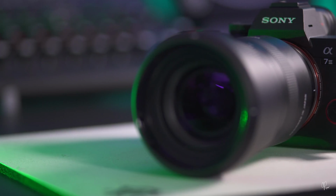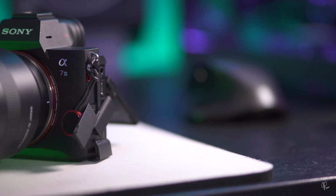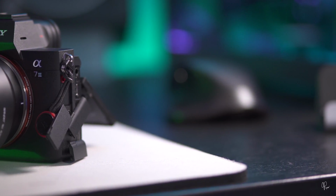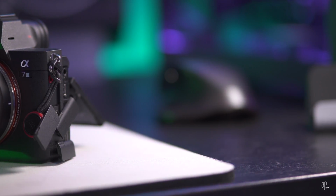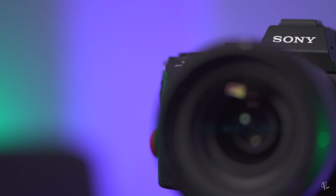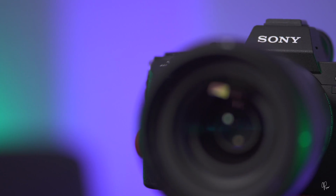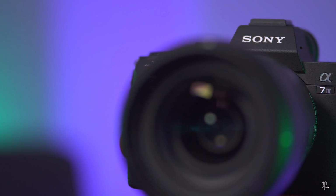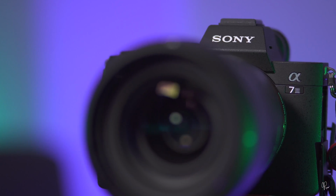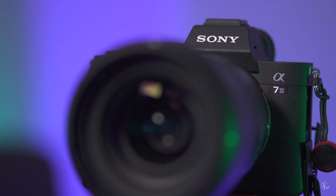And the fact was, I had a 5D Mark IV I was trying to get rid of so I could get the A7R III. But then Sony decided to announce the A7 III. And to me, it blew the A7R out of the water when it came to video features. Yes, the A7R III had the 42 megapixels. And for me, it wasn't a big deal. I wasn't a landscape photographer.